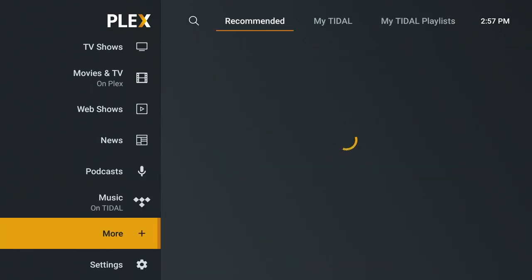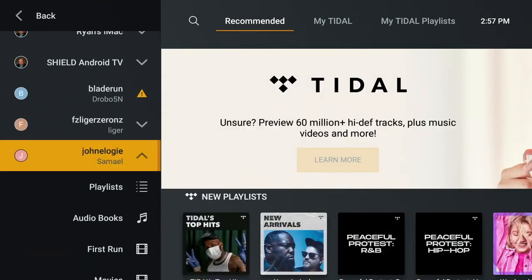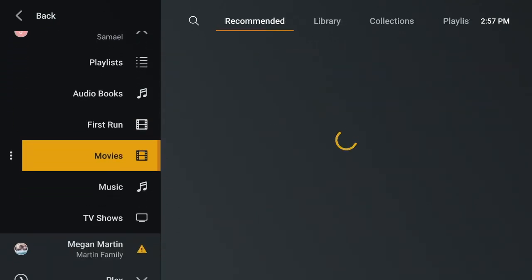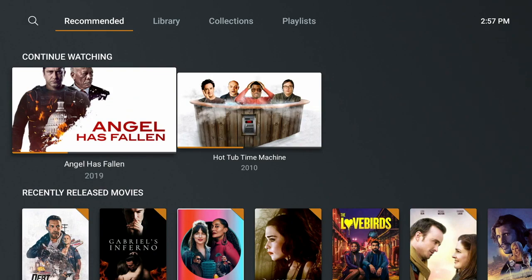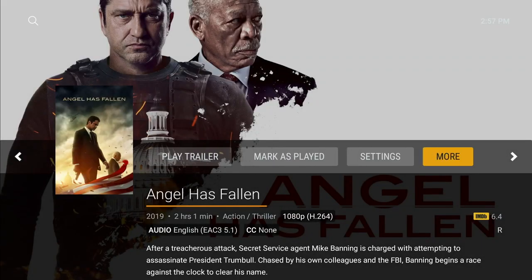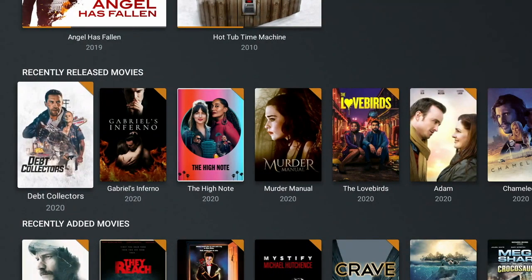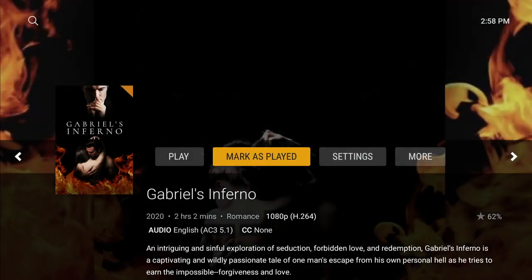And let's say you want to jump in and check out things from another server. So we're going to do that. We've got John Logie here opened up, and we'll see what movies he's sharing with us at the moment. We were watching these 2. So you can, you just go in right here, and that's how you get to your shared stuff. So anything you want to watch that's shared with you on a server, go into more. You can even add it to the home screen.